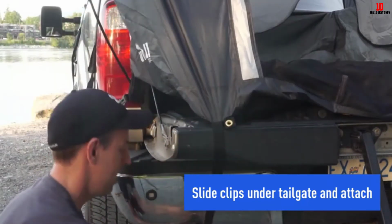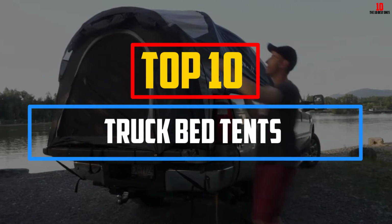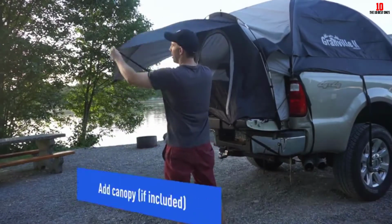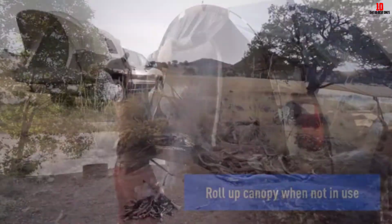Hey guys, in this video we're going to be checking out the top 10 best truck bed tents that are available on the market for their true quality. I made this list based on my personal opinion and hours of research, and have listed them based on popularity, quality, price, durability, user opinions and more.